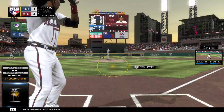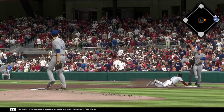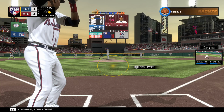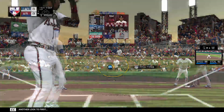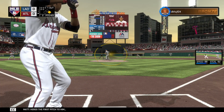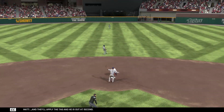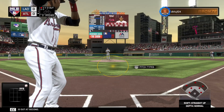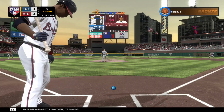Stepping up to the plate, Ronald Ackerman. First shot for him here with a runner at first now and 1 away. Prior to the at-bat, a check on first. Another look to first. Here's the first pitch to him. A pitch out. The throw. And they'll apply the tag, and he is out at second. Perhaps a little low there.